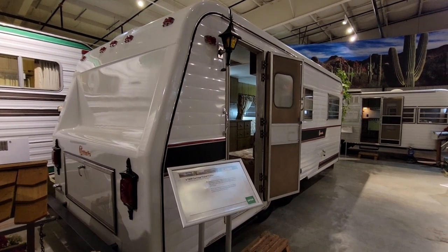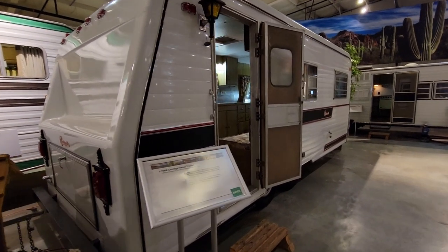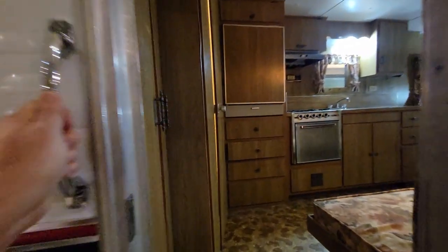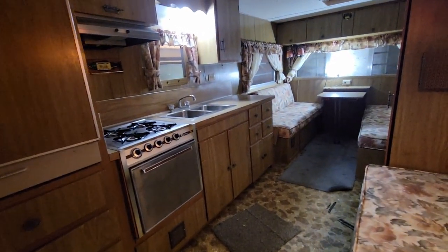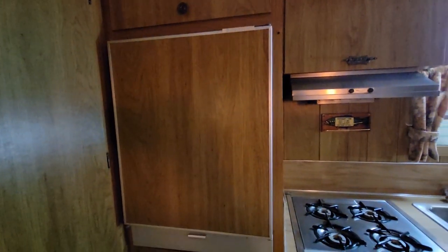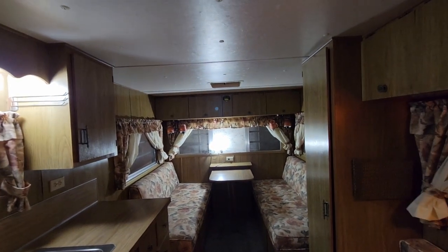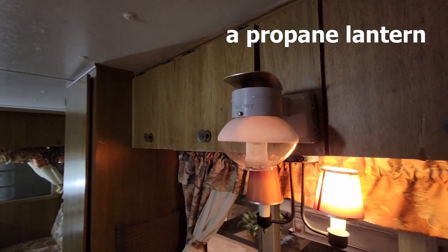1968 Carriage travel trailer, one of the first ones to have fiberglass end caps. Look how wide it is. Kitchen, Dometic refrigerator. Sleeping areas, and the first time I've seen a lantern.